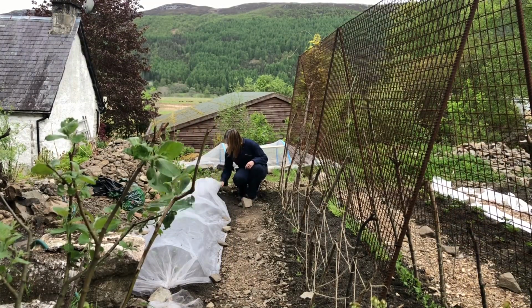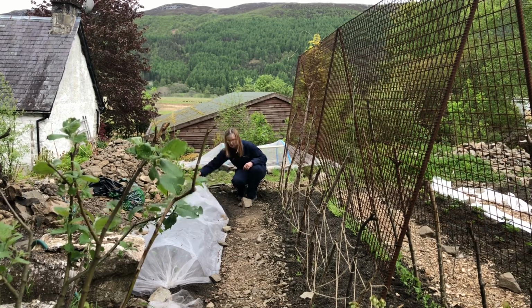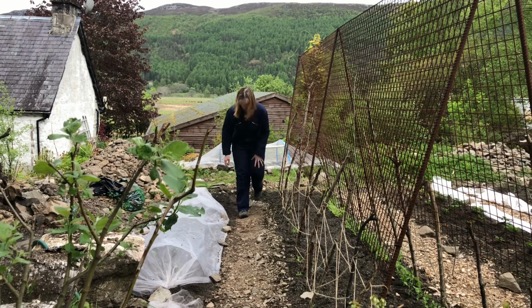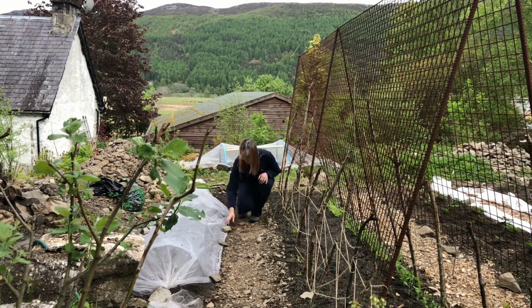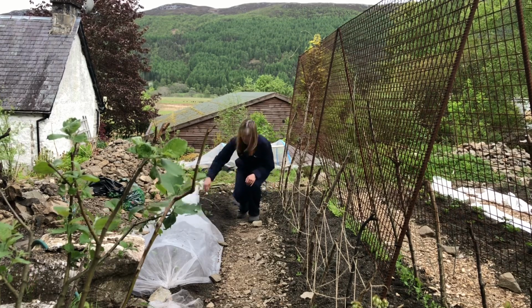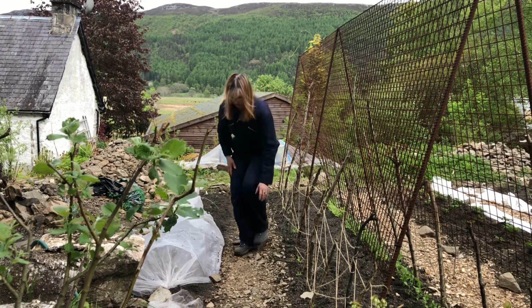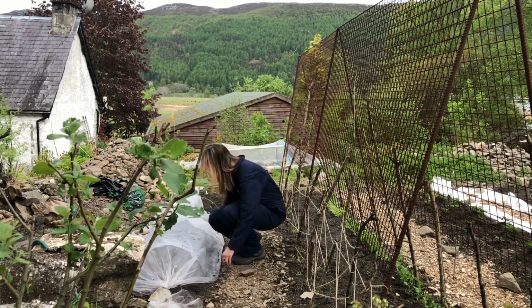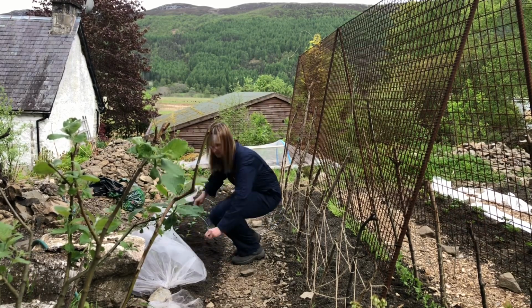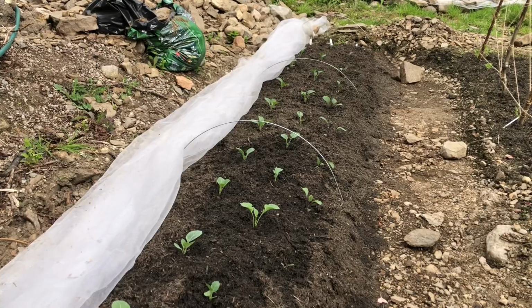This is the latest bed that I've been working on, and it's now become home to some more brassicas. It's got some broccoli seedlings, which the seeds were home saved, and also some red and green cabbage. The frame for the EnviroMesh will do for a couple of weeks, but then I will have to look at getting something a little bit bigger.